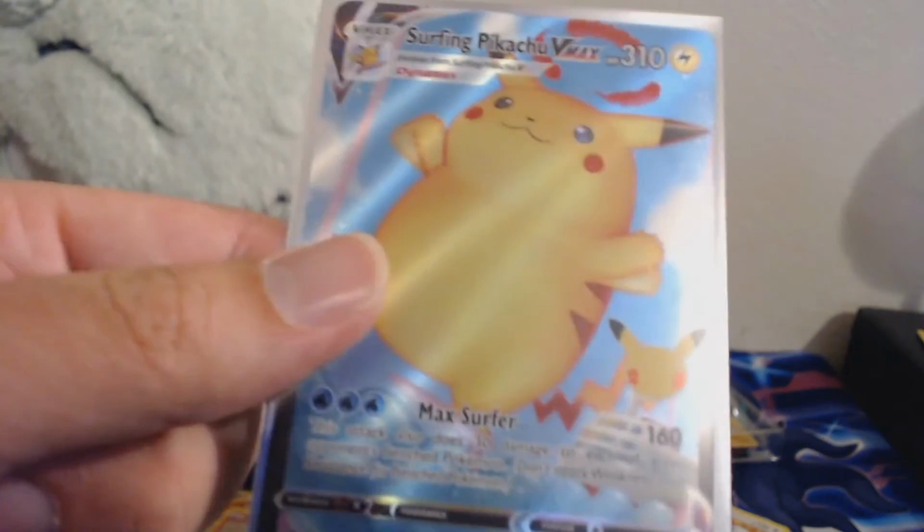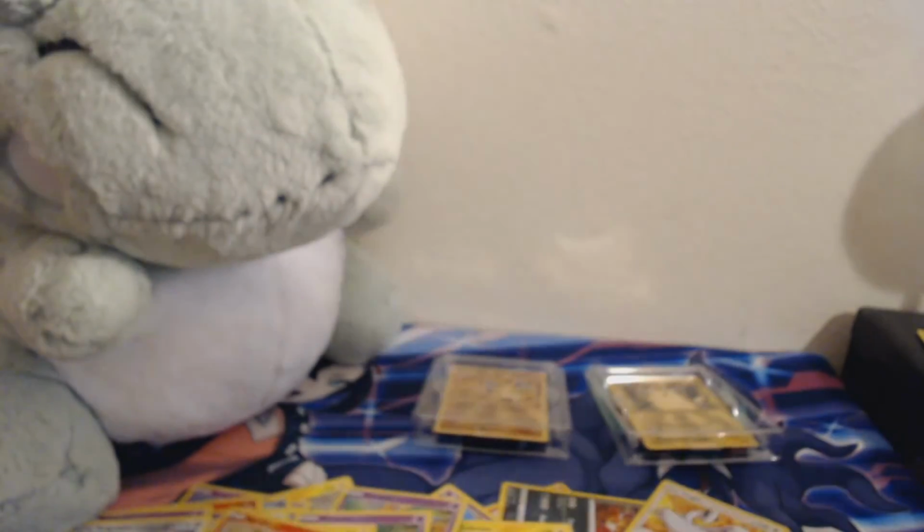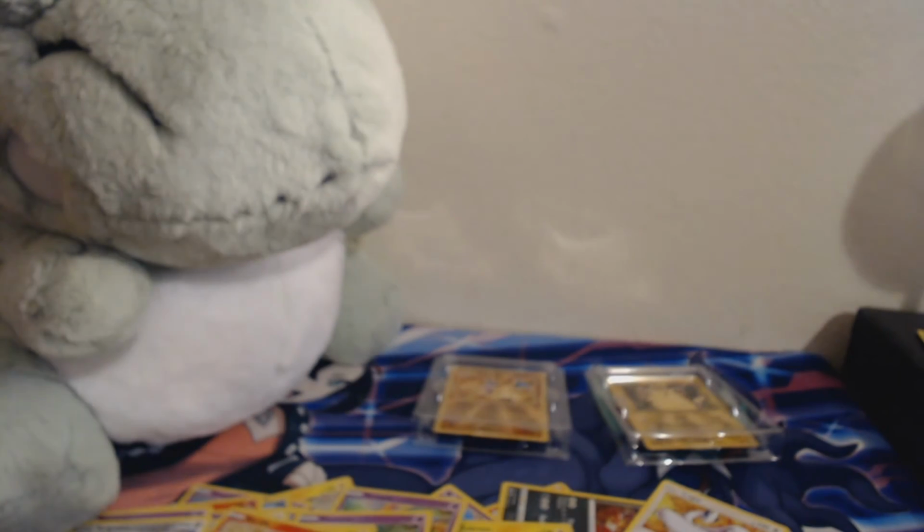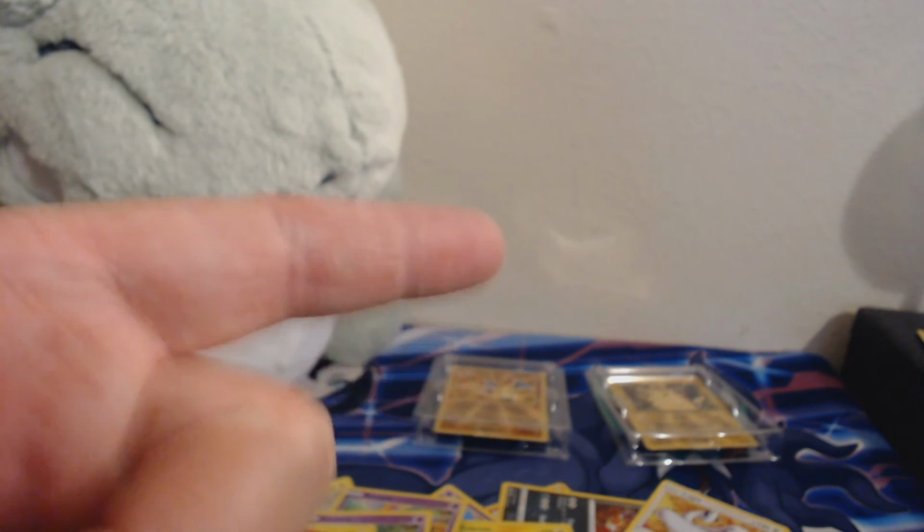Here comes Team Rocket. Fatter Pikachu. Fat Pikachu. Venusaur. Yeah, so overall, I think my rating of the old Pokemon Celebrations TCG Ultra Premium Collection is that it's probably not worth the value of the money. I don't think this was worth $120. You know how it is.